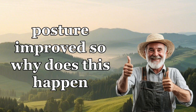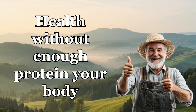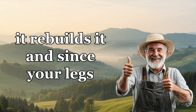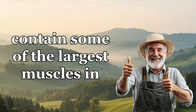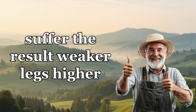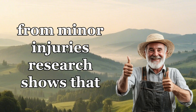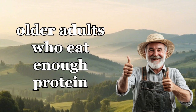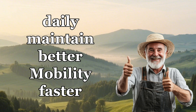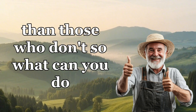So why does this happen? Protein is the foundation of muscle health. Without enough protein, your body starts breaking down muscle faster than it rebuilds it. And since your legs contain some of the largest muscles in your body, they're often the first to suffer. The result? Weaker legs, higher fall risk, and even longer recovery times from minor injuries. Research shows that older adults who eat enough protein daily maintain better mobility, faster reaction times, and stronger leg muscles than those who don't. So what can you do?